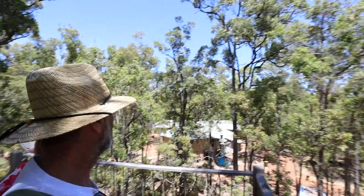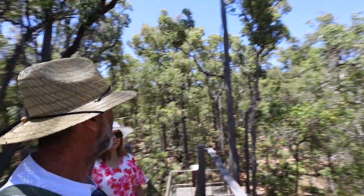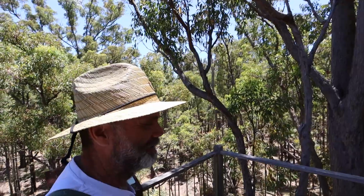And here we are at the top. Isn't this beautiful? You can't get away from motorbike noises in Dwellingup. I don't know if you guys heard that, but someone's giving their Harley a bit of a rev down there. Yeah, that really was amazing.